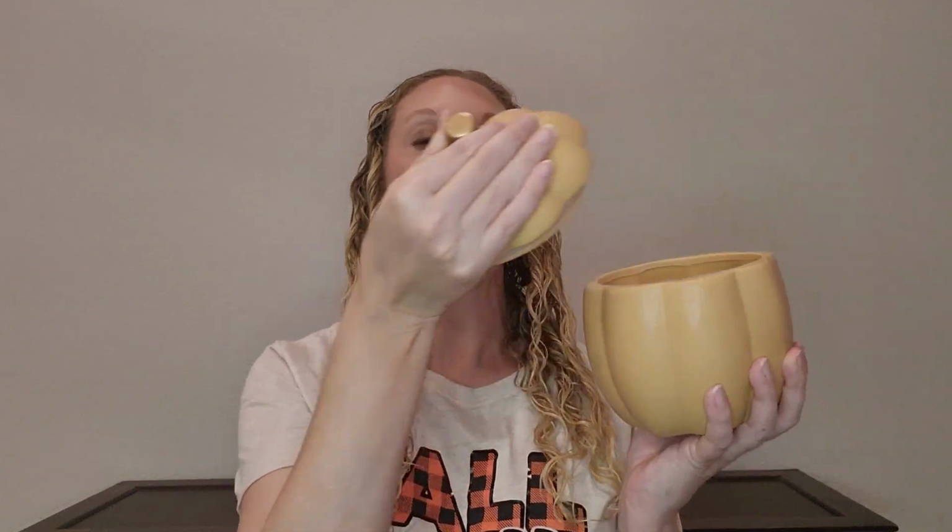So I'm jumping in just to show you one more thing that I got. This shipped a little bit later, and so I got it a little after the other items. But this is a ceramic pumpkin that I also had shipped from Walmart.com. And it's just a nice little jar with a lid. But what I did was I made it into a candle.